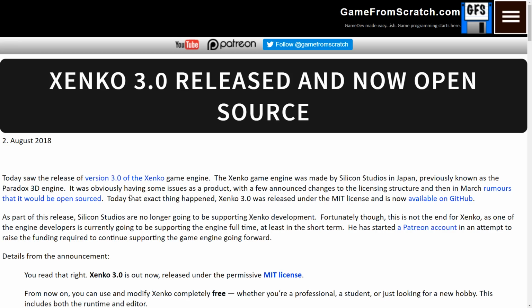Zenko 3.0 was released. Now, Zenko had a long year and a half. Zenko was a commercial product from Silicon Studios, which was an offshoot of Silicon Graphics Japan. They make a number of commercial projects, middleware for game development.